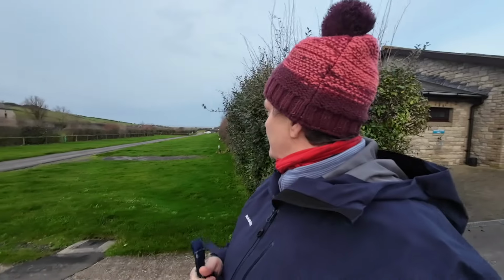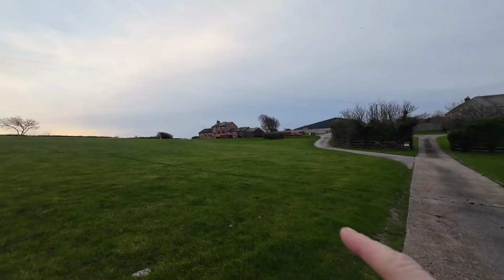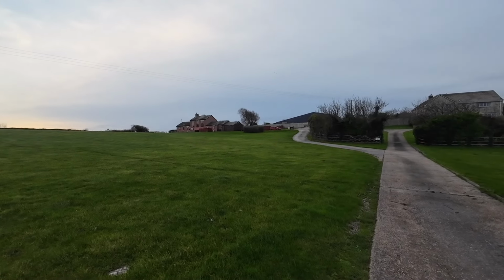Now in the summer, this site is absolutely massive, and actually there's quite a lot here at the moment, but it does look like it's seasonal pitches. And in the summer there's obviously clearly lots of parking for tents as well, but look, they've even got, just there, it's called the Red Barn Bar and Grill.